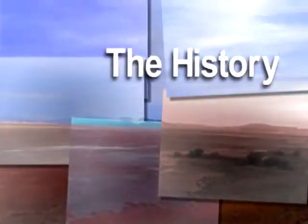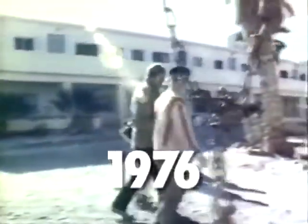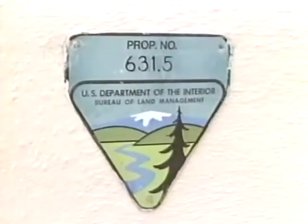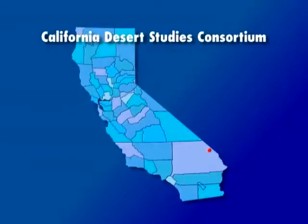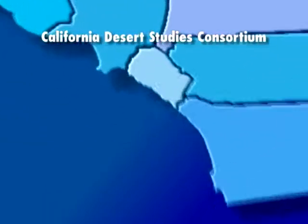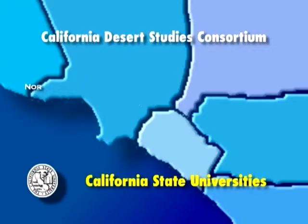In 1976, the Board of Trustees of the California State University System entered into a cooperative management agreement with the Bureau of Land Management to create an educational and research field station in the East Mojave Desert. The buildings you see behind me are the renovated remains of a health spa that was here in the early 40s, 50s, and 60s.